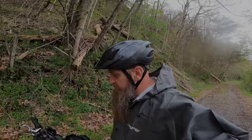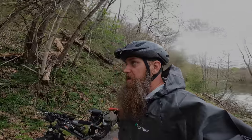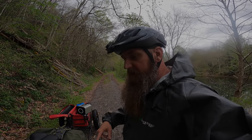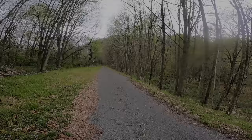And what time is it? 6 o'clock right now. I'll probably paddle for maybe one more hour and then look for camp, and then let this thing charge the rest of this up. Honestly, I don't know how far that will charge this. That's 550 watts, and that's a 17 and a half amp battery with a 750 Bafang motor. We'll see. I'll be smarter when this trail is over with. Talk to you in a little bit.